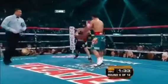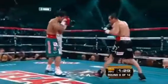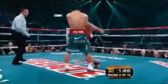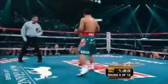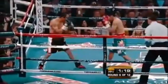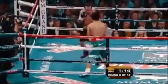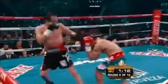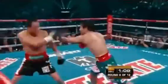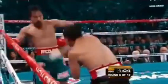Marquez looked like a 9-1 underdog to you guys. Not even close. Those odds were absurd. Pacquiao's been so mesmerizing, and some of his fans and followers have become irrational in terms of judging his quality compared to the guys he's fighting. There's a good right hand by Marquez, countering off the ropes. And there's a hard left by Pacquiao, and a good right hook, and another left.